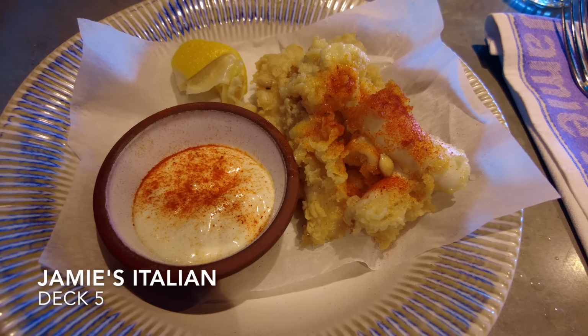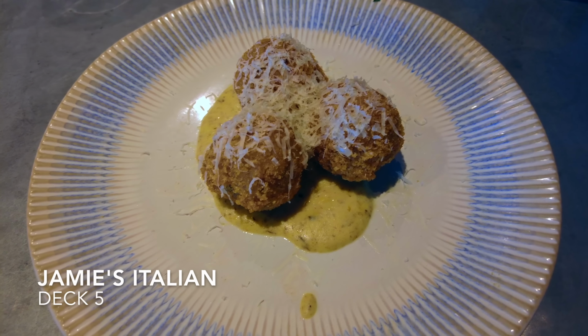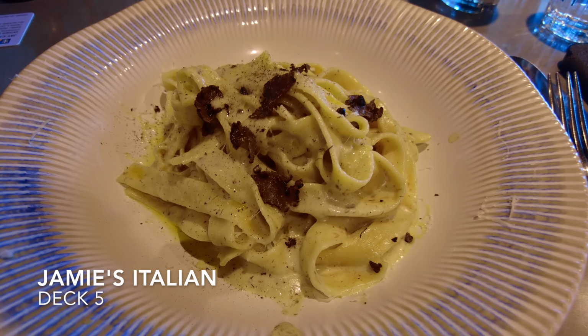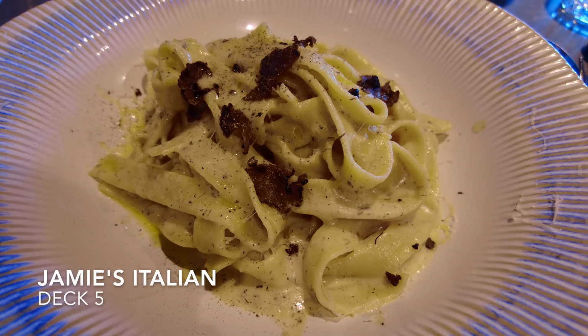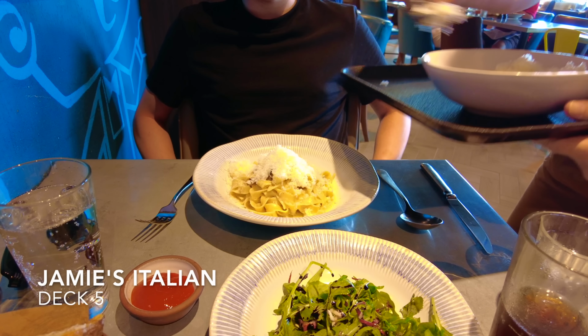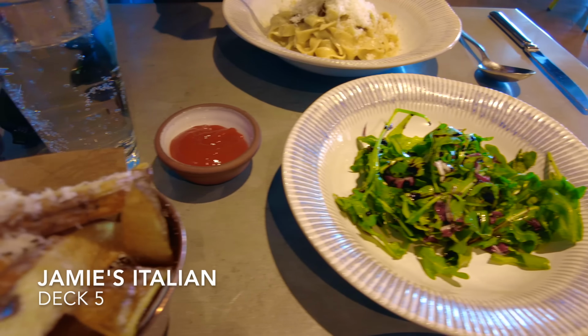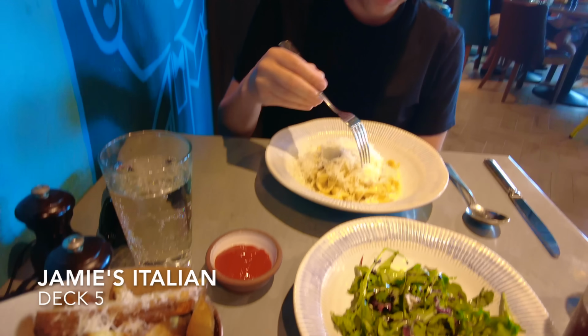So the question is, is it worth it? I don't think it is. I think Jamie's is very overpriced for the standard and quality of food you actually get. The starters were nice, however the pasta was undercooked and so were the so-called fries. You can call us tight, but when you have to pay between $23 to $36 for a meal on what was already an expensive cruise, I expect things to be perfect, and it wasn't at Jamie's, sorry.